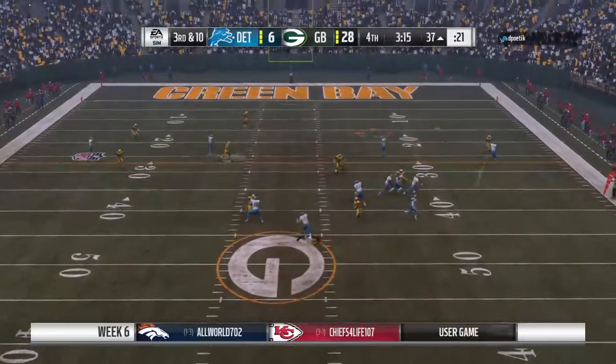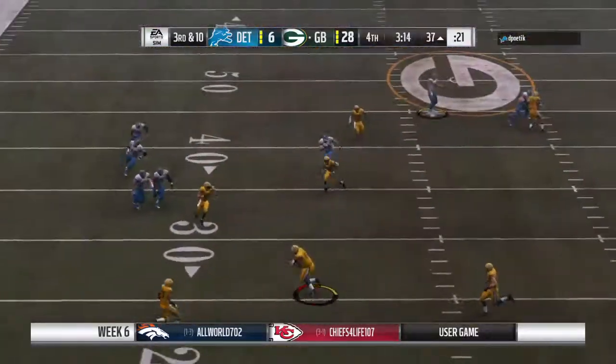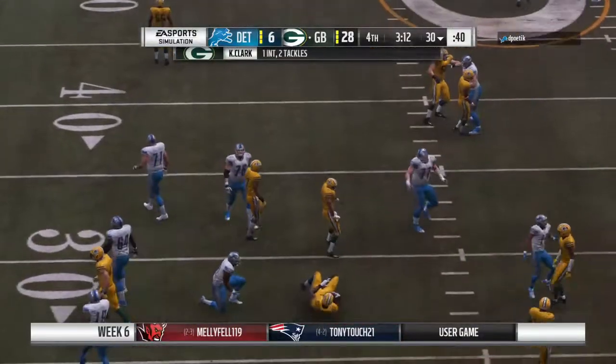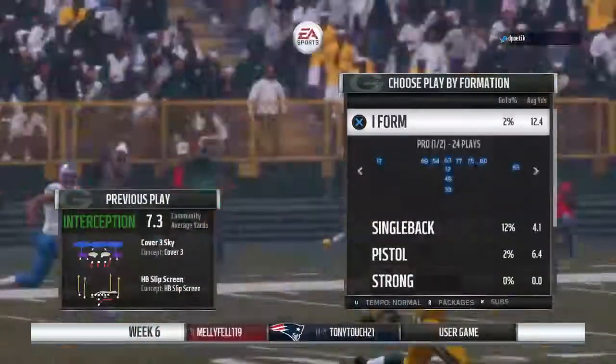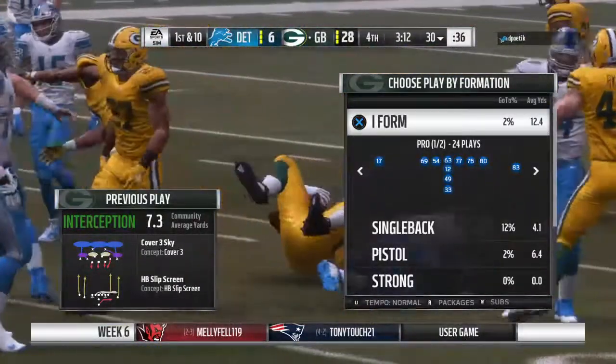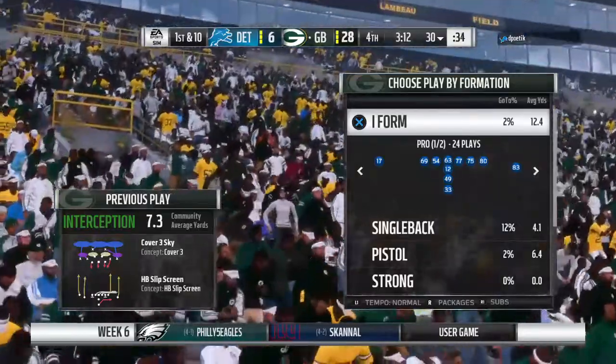To throw on 3rd down, Stafford. And his pass is intercepted for the 4th time today. Picked off near the 26. And his guys will take over at the 30-yard line. How about the big boys snagging one? You don't see that every week.